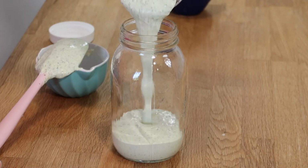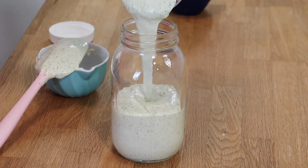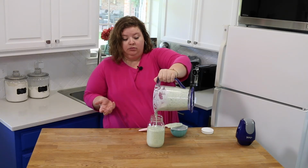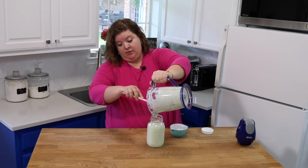It's the world's perfect consistency, if you ask me, but it is gonna set up a little bit in the refrigerator. So if this is too loose for you, don't freak out. It'll set up more in the fridge. Scrape it out. You don't wanna lose anything in there, y'all.